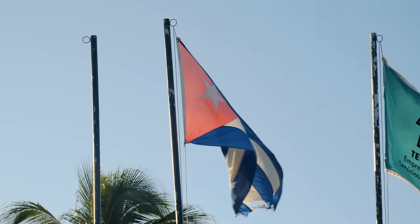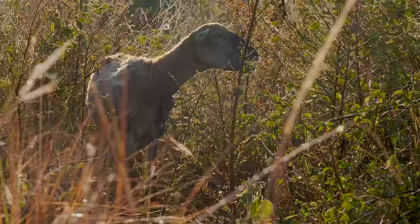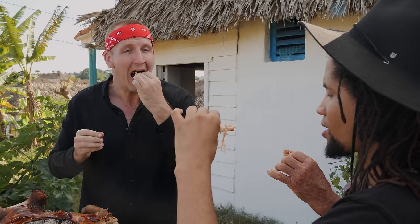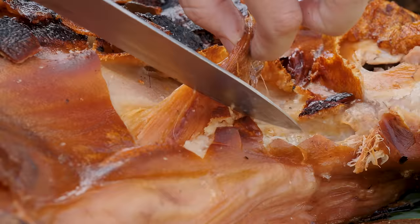Our best ever Cuba food tour started on the West Coast in the famous city of Vinales, where we stuffed ourselves with their unique take on pork lechon. Oh my lord, oh yeah.